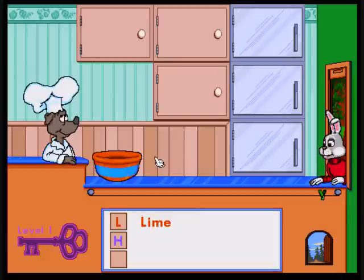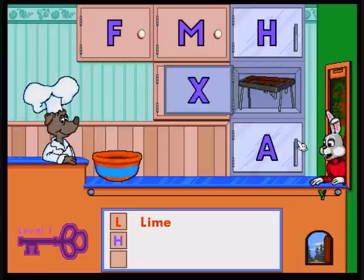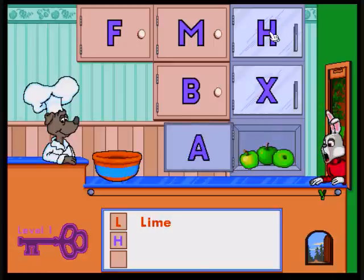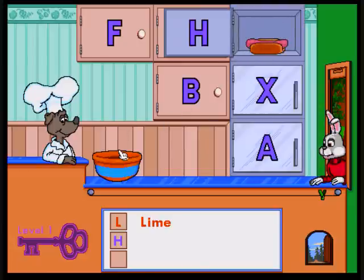This ingredient begins with the letter H. Please find some hot dogs. X is for xylophone. A is for apples. H. H is for hot dog.